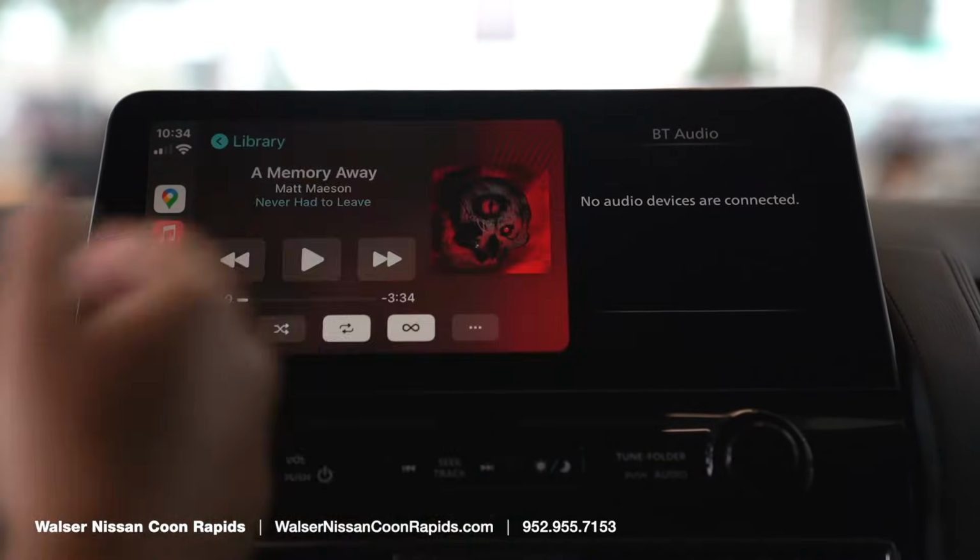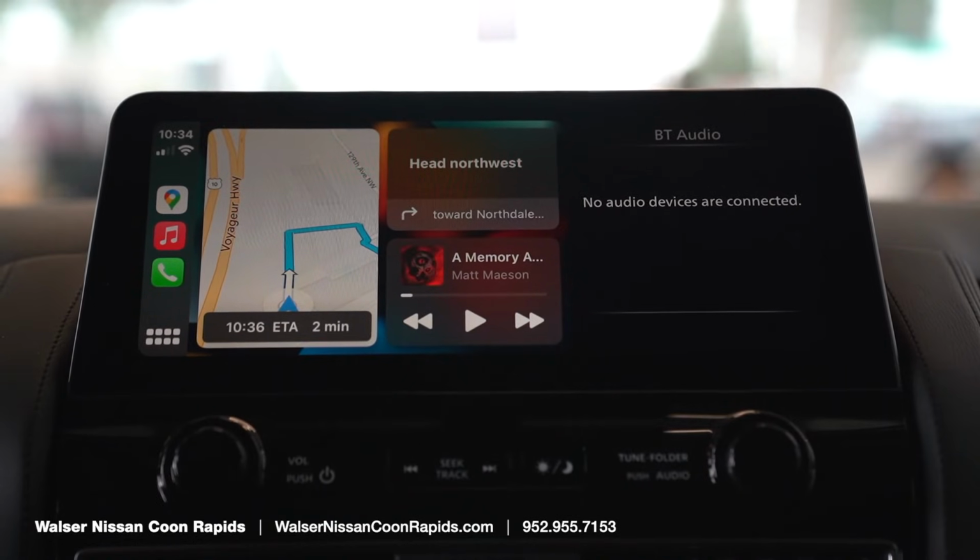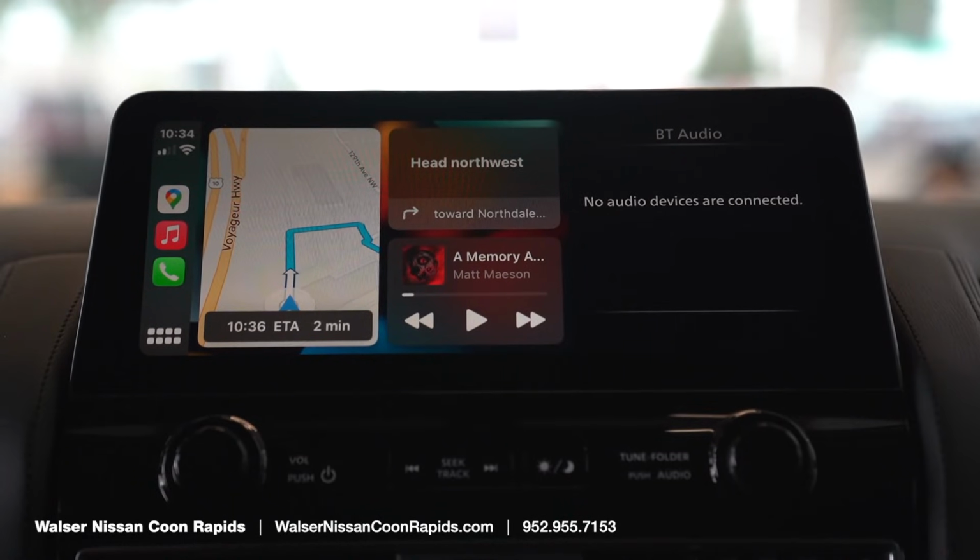So we click that, we can search music, and we can always use our steering wheel button for the voice recognition. So we can ask Siri to bring us to a certain location, make phone calls, send text messages, play certain music, anything like that, all without having to take your eyes off the road.